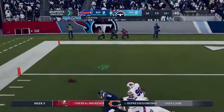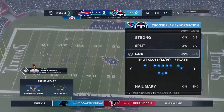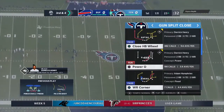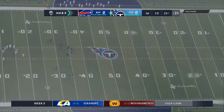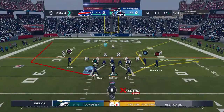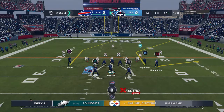And that'll be incomplete. Took a pretty good shot as he tried to pull that one in. Couldn't hang on, 3rd down. Have to give some credit to the defender on that when he read all of his keys perfectly and got a great break on the ball and was able to force that incompletion. Well, they were handed great starting field position on this drive, but now they face a 3rd and 4.